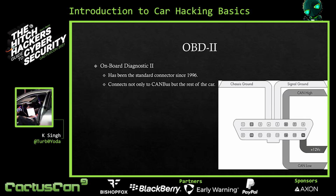Any car after 1996, or 1997 if you want to be safer for whatever reason, will have this connector, and these pins will be standardized. They're going to be the same no matter what. 4 and 5 are going to be your grounds. 16 will be your 12 volts, and 6 and 14 will be your CAN bus pins. This port connects not only to CAN bus but to things like LIN bus and maybe something weird and proprietary the manufacturer has going on.